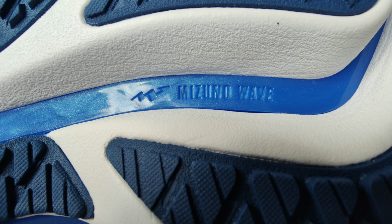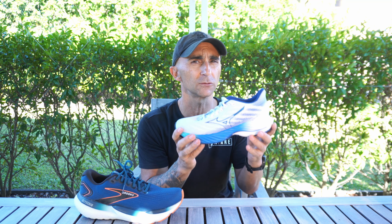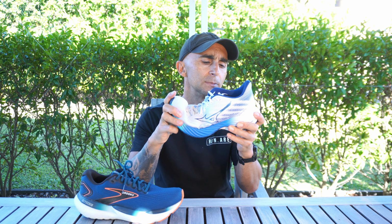Under that, they have got a plant-based wave plate. So as you can see, that's going from about the midfoot all the way to the rear of the shoe, giving the rear of the shoe and the midfoot a little bit of structure and allowing the front half of the shoe still to have some flexibility.